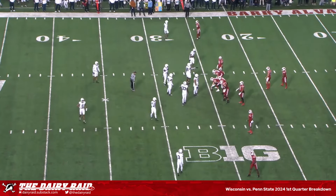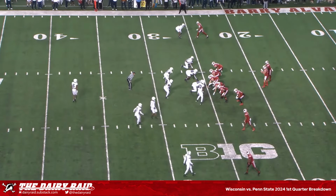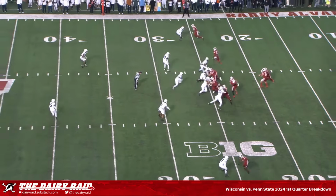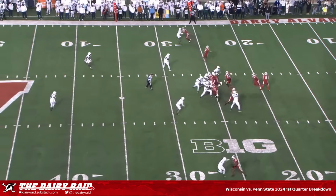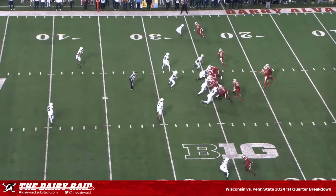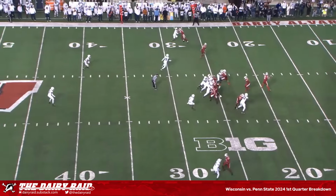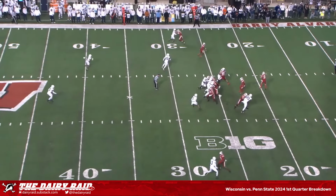1st and 10, 25-yard line. Our Badgers come out in 11 personnel as usual, 3-by-1. Motion to 2-by-2. Okay, and we're RPOing off of this. We're reading the linebacker. He doesn't come downhill. The pass is way off target because Braedyn doesn't really set his feet properly.